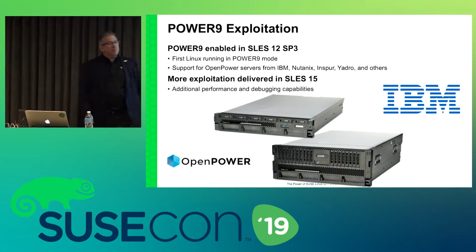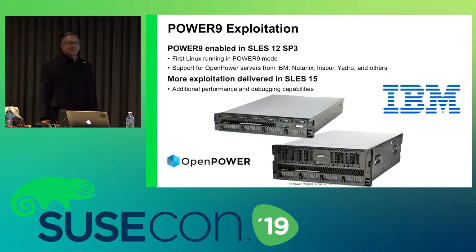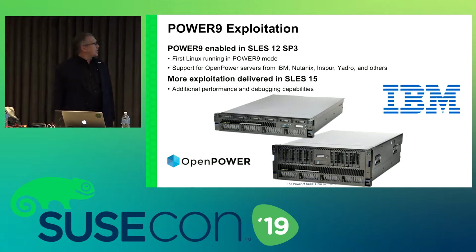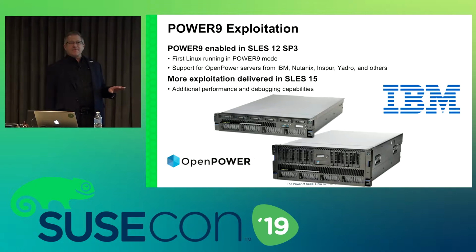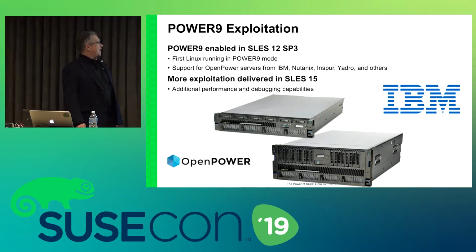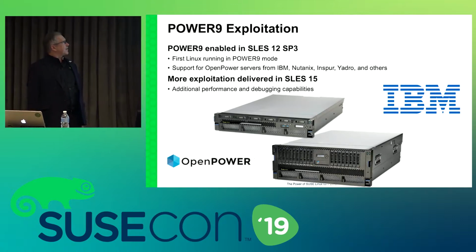We have been adding support for OpenPOWER servers. So IBM has introduced OpenPOWER servers. I was actually on the board of the OpenPOWER Foundation last year for a year. And so we've got a lot of different vendors out there, Nutanix, Inspur, Yadro, and others that are producing systems based on the Power 9 chip and Power 8 chips. So we did that, we did a lot of stuff there, just going back to Power 8 even.